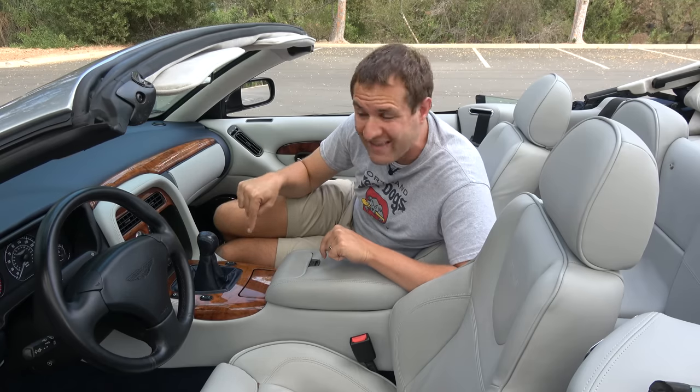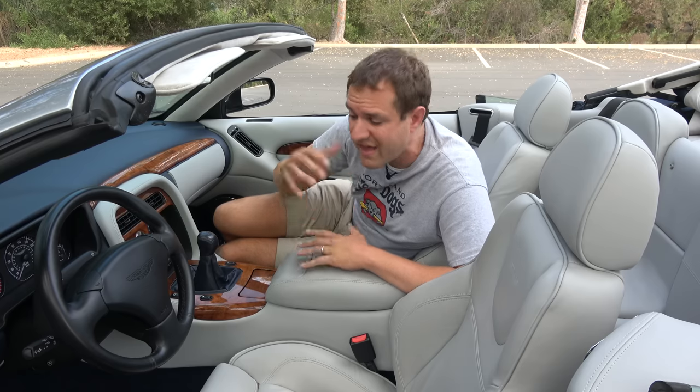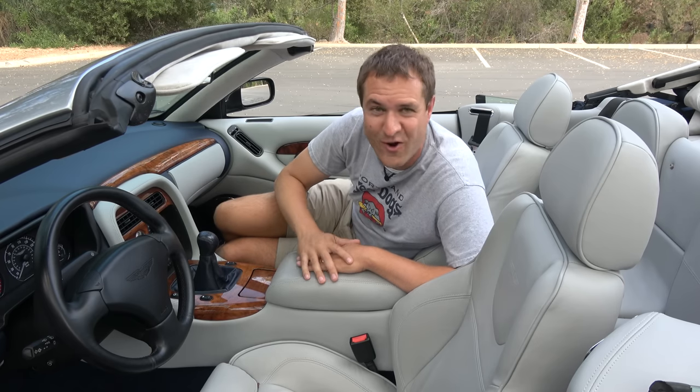And still, speaking of borrowed items in this car, the chassis. This car basically rides on a Jaguar XJS chassis that was just modified and updated a little bit to fit with the DB7. Like I said, this started life being developed as a Jaguar and switched to an Aston Martin later, and that's why. But it is yet another borrowed piece in this car's development.